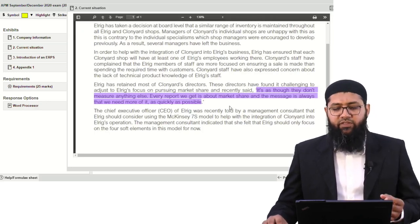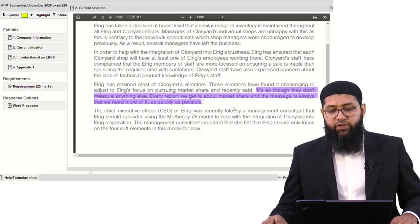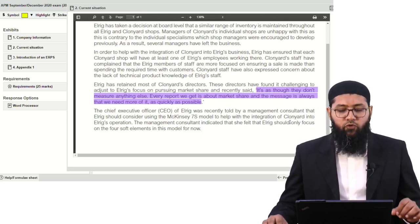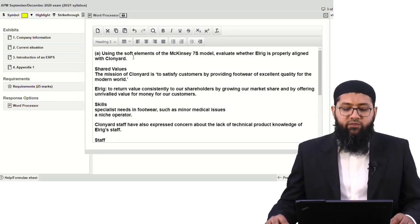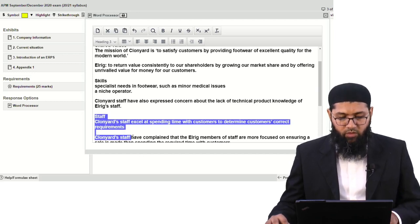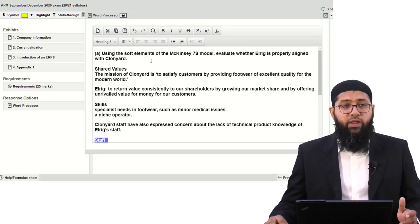The chief executive was recently told by a management consultant that LRIG should consider the McKinsey 7S model to help with integration of Cloneyard into LRIG's operation. The management consultant indicated that she felt that LRIG should only focus on the four soft elements in this model for now. What is the requirement of the question? Using the soft elements of the McKinsey 7S, evaluate whether LRIG is properly aligned with Cloneyard.